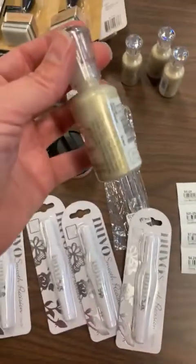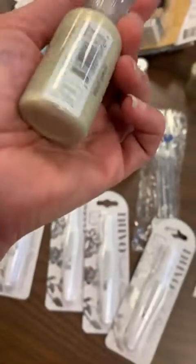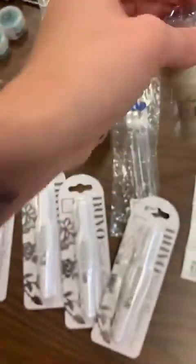We got in more Nuvo again, so our Nuvo section is finally looking good again. This one here is called Pale Gold. It's a really pretty gold color.